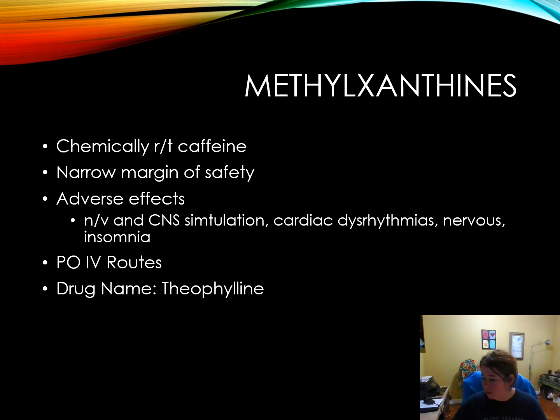Methylxanthines. So this is the way that your nursing instructors, because we're all older than dirt, all learned how to treat patients who had severe asthma or severe COPD. However, this medication has a very, very narrow margin of safety. And because of that, we have to draw lab work on this patient all the time. We don't traditionally see this in medicine right now.